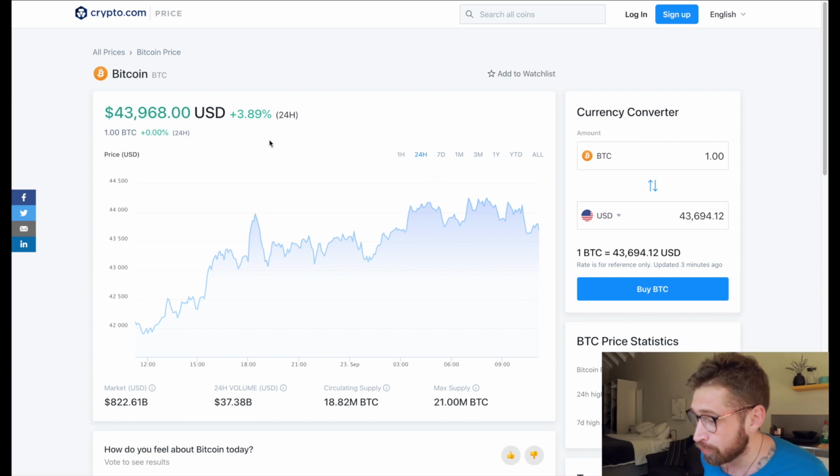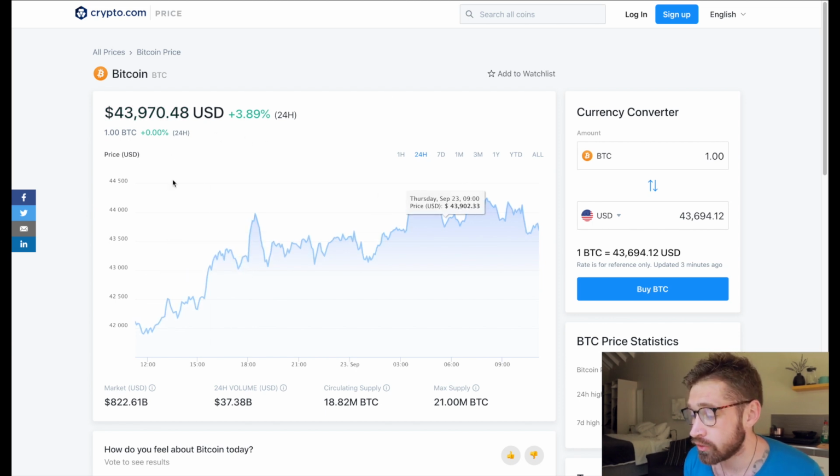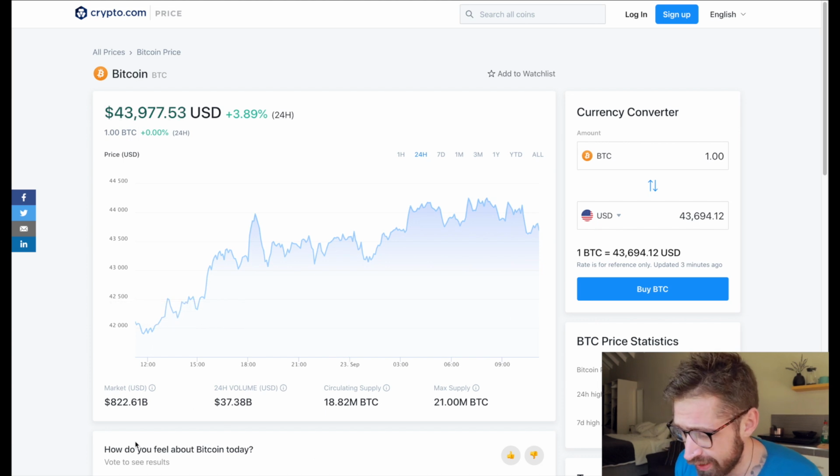We're going to go over our friend Bitcoin. Currently we're sitting at almost 44K. We're up almost 4% on the day. Beautiful bounce here. We're sitting on a market cap of 822 billion. 24-hour volume is 37.38 billion.